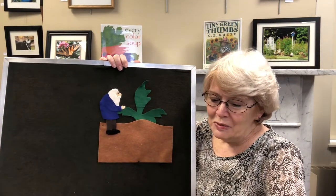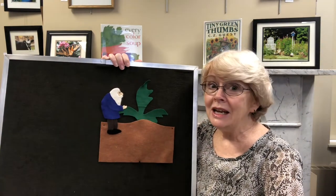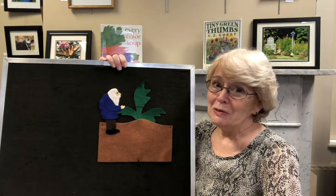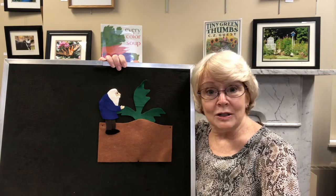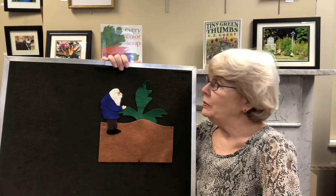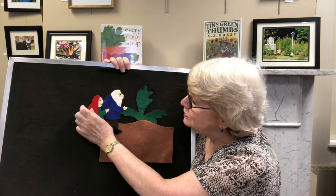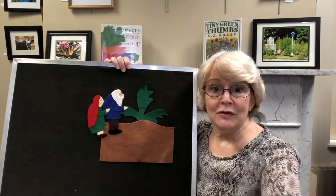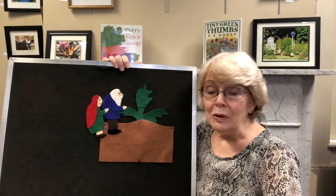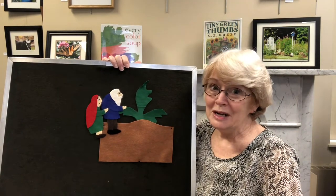So the farmer bent over to pick it, and he pulled and he pulled and he pulled and he pulled, but the turnip wouldn't come up. So he called to his wife and he said, "Fee, fi, fo, fum. I pulled on this turnip, but it wouldn't come up. Would you help?" So his wife came to help. She grabbed onto the farmer, and the farmer grabbed onto the turnip. And they pulled and they pulled, but the turnip wouldn't come up.